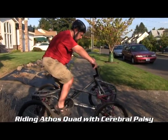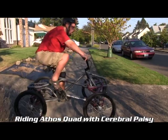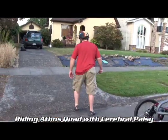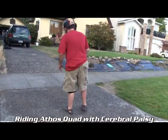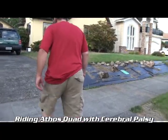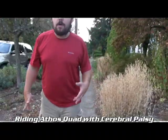Well, one of the best features that I think about the bike is this particular feature here, and that's my issue being that I have cerebral palsy. My knees are bad, so that's one aspect of it. But the biggest aspect is stability and balance. That's probably my biggest challenge, walking or doing anything.